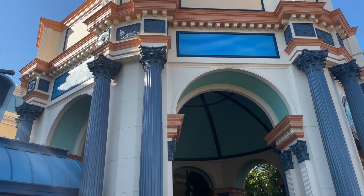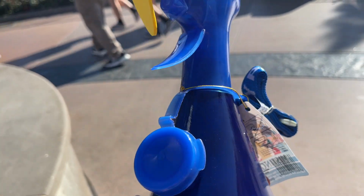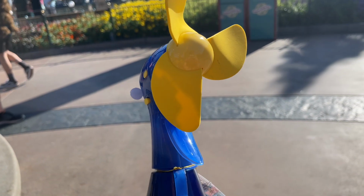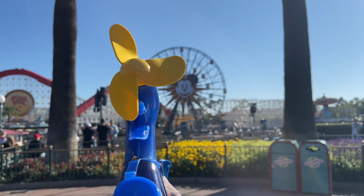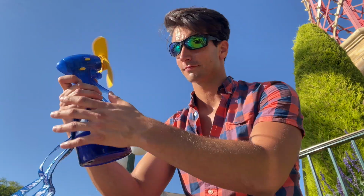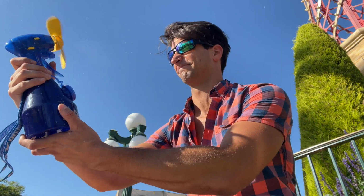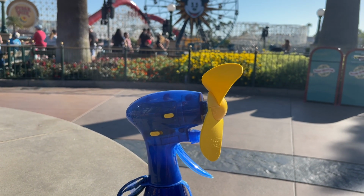Okay, so first thing you're going to want to do is go to any merch store or cart that you can find and get yourself one of those misting fan thingies. If you already have one from home, then go ahead and bring it for sure. But if you don't have one, then Disney has them all over the park for you. Just fill it up with water, turn on the fan, and mist away. Standing in line or being outside in general won't nearly be as bad with this item.